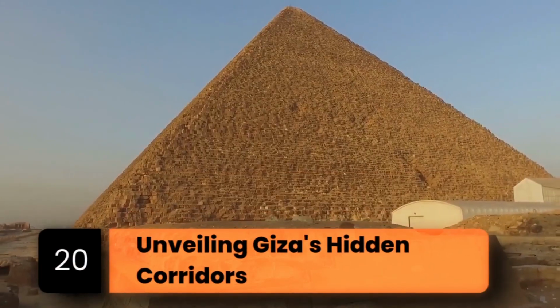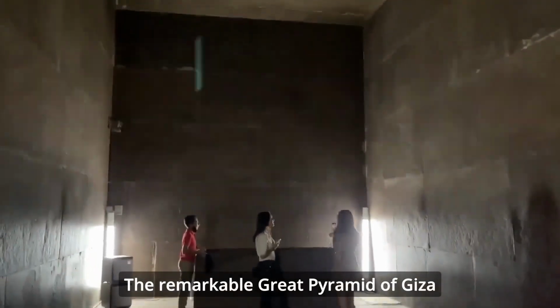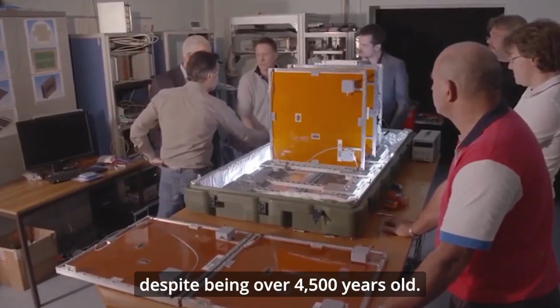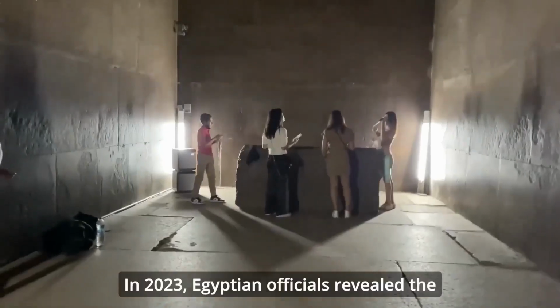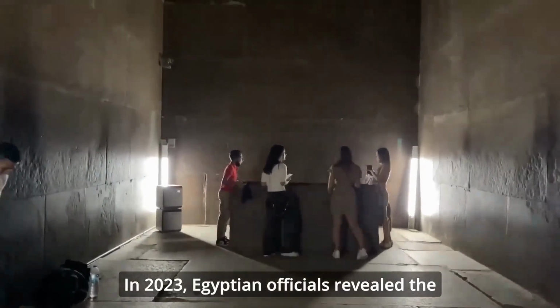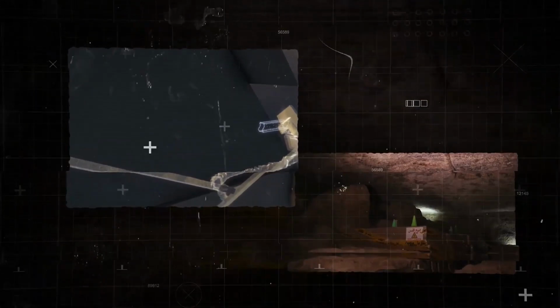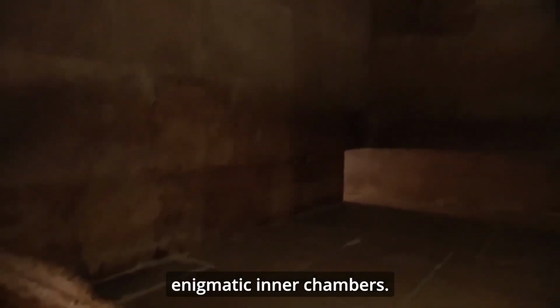Number 20. Unveiling Giza's Hidden Corridors. The remarkable Great Pyramid of Giza still fascinates with its mysteries despite being over 4,500 years old. This pyramid keeps unveiling new secrets. In 2023, Egyptian officials revealed the discovery of a concealed corridor above the pyramid's entrance. This corridor, measuring 30 feet long, could lead to further exploration of the enigmatic inner chambers.